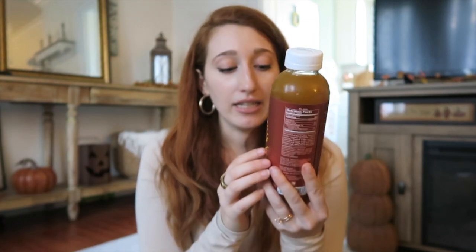So Ryan and I will usually have a spindrift. I really love kombucha and putting it in a fancy little glass to just make me feel fancy. And I picked up the fall edition from GT's. I thought this would be a fun little kickoff to our taste testing session. This is apple, turmeric, carrot, and spices.